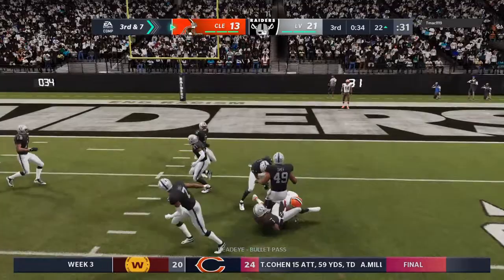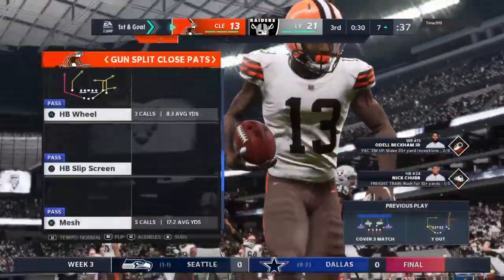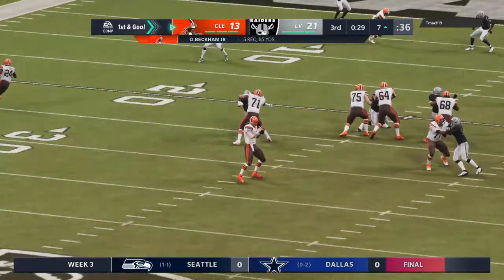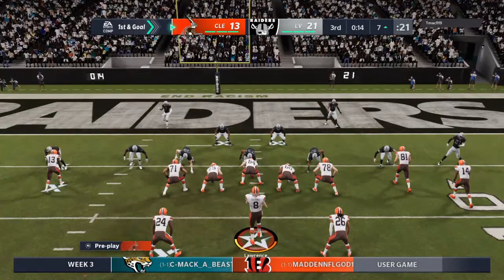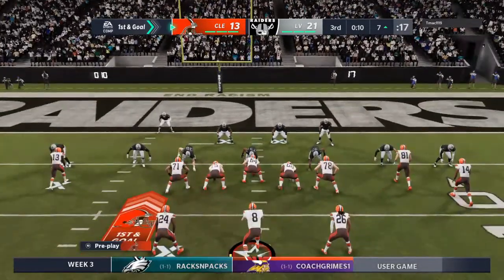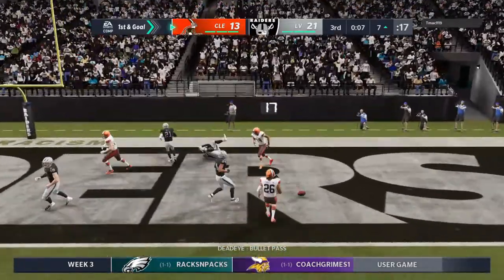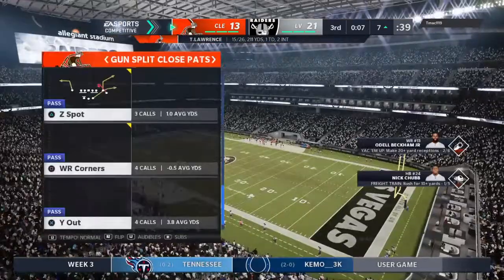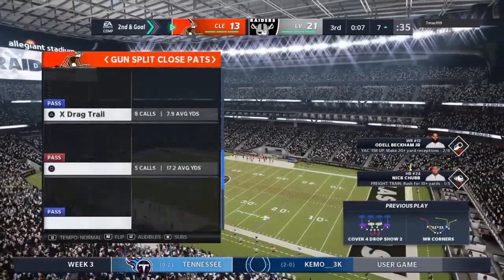He finds Beckham complete. And brought down, but not before they get it inside the 10 to the 7. Odell Beckham. They're able to convert on 3rd down, and that sets up a 1st and goal. Back to throw. To the goal line, but it's incomplete. Austin Hooper, the tight end, was the intended target. But it'll be 2nd and goal.